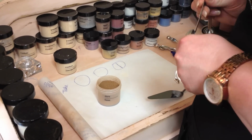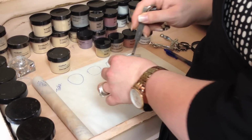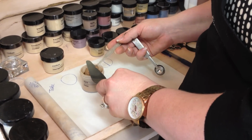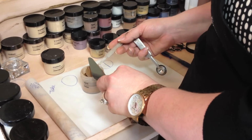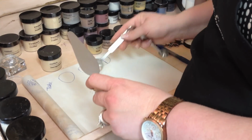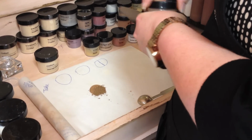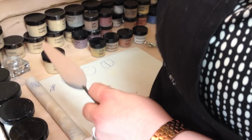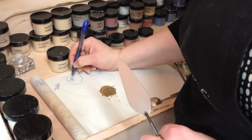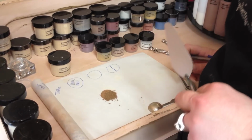And we'll do a full teaspoon of that. All right. And just go ahead and use the blending knife to make sure you have exact measurements. This is kind of like baking, where measurements matter. So a full teaspoon of the dark. And you write that in. So just looking at it, you should know that's 1 teaspoon dark base.